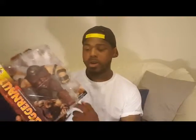Don't regret purchasing this guy at all. I've always wanted a Juggernaut figure since I was a kid, and I finally got one. So, yep, don't regret that guy at all.